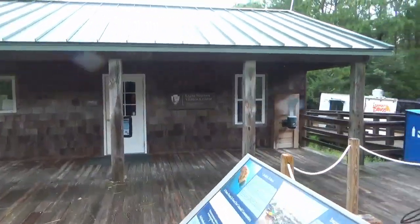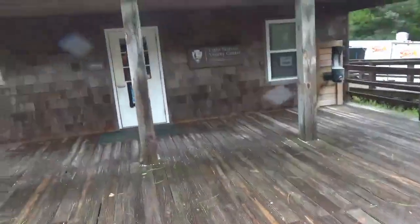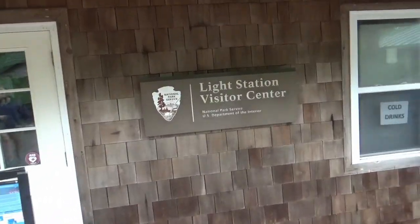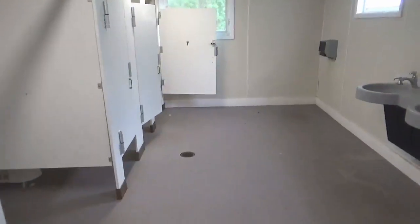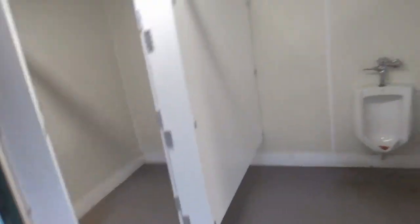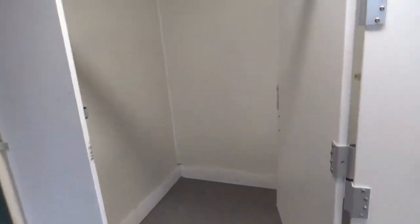This is the visitor center. It was open earlier today, or earlier this week. Everything from the park service has been shut down because of the storm. So, let's go in the restroom, see what kind of facilities we've got down here. Yeah, not too bad. Nothing special about it, but welcome if you needed something like that.